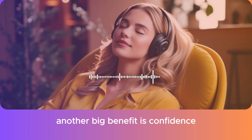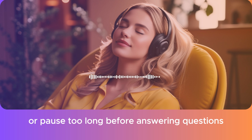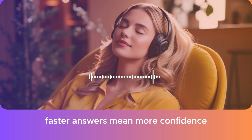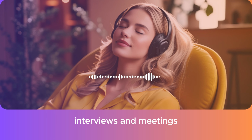Another big benefit is confidence. Many learners hesitate or pause too long before answering questions. But when you think in English, your answers are faster. Faster answers mean more confidence. And confidence makes a huge difference in conversations, interviews, and meetings.